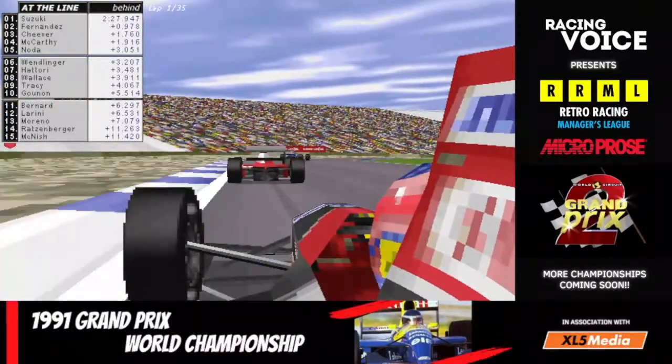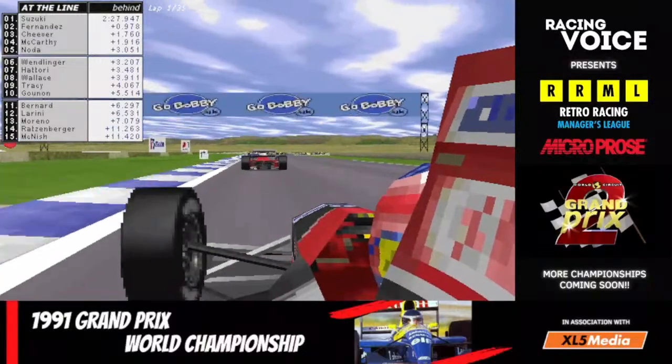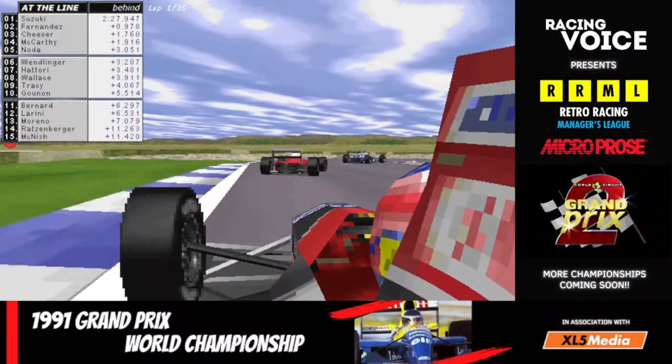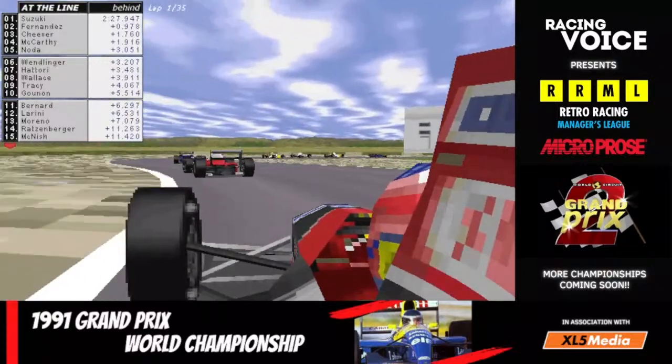Oh, bit of a moment in front of him. That is the Dallara, having a little bit of a headache in front. I think that might be Emanuele Pirro, who's having a little bit of a duel at the tail end of the field.